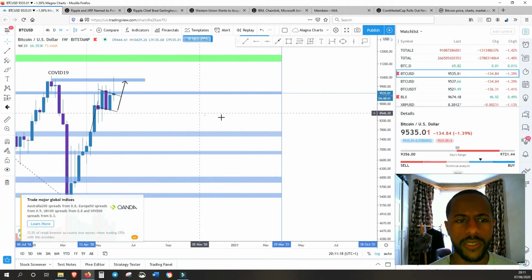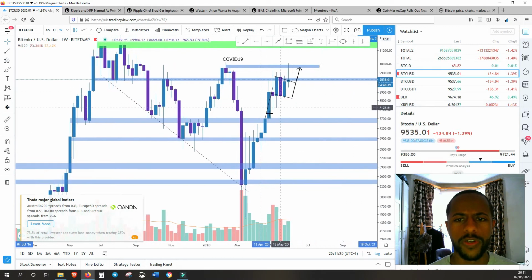Going back to the weekly, if you look at some of these candles, there's a lot more volume in them when they close past each point. You can see this has a lot of volume and this has a lot of volume. So we need a lot of volume to close above or to break past resistance levels. So it's not looking too good for Bitcoin at the moment.